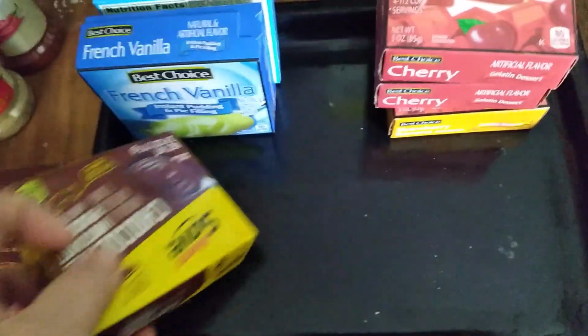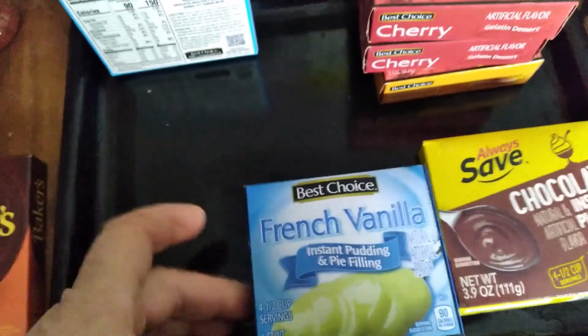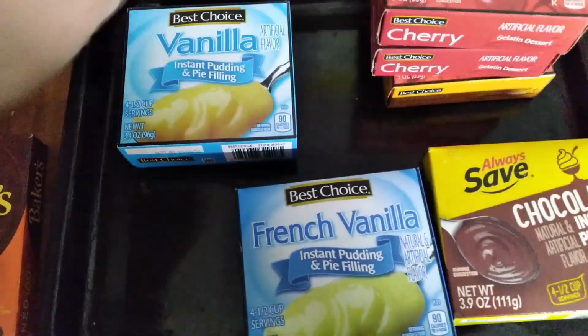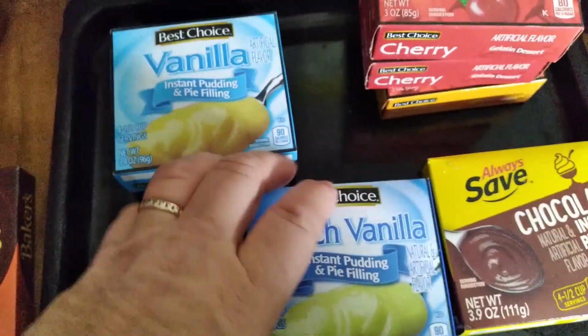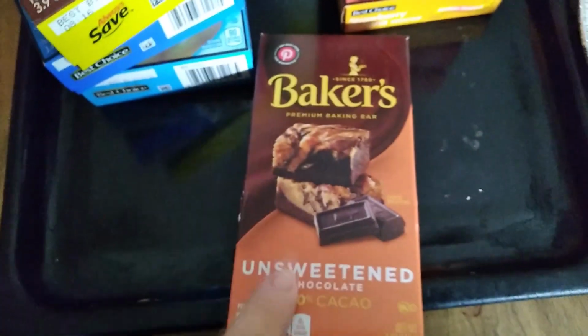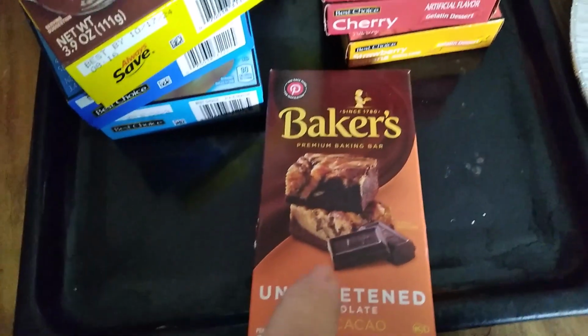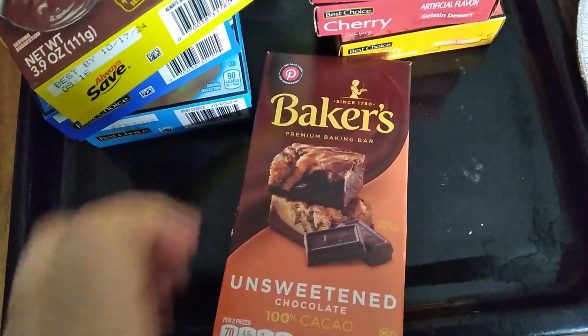The rest of these are pudding, a chocolate instant pudding, vanilla instant pudding, well, I guess French vanilla and regular vanilla. And I also picked up a deal of Baker's unsweetened chocolate. I need to go and get some sweet and some German.